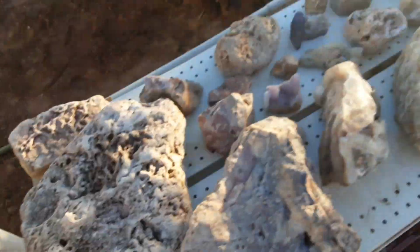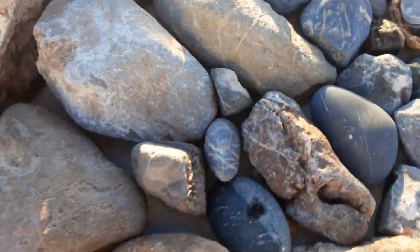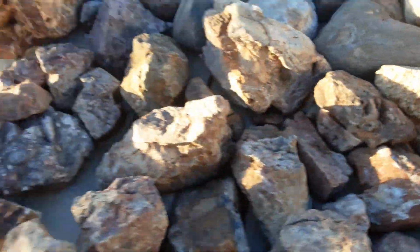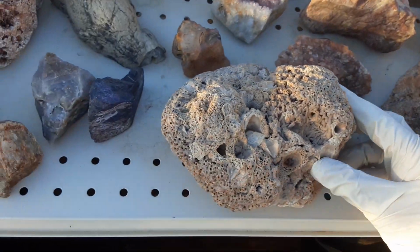So yeah, it's getting dark on me. Oh yeah, it's going this way. I wanted to show you these. Oh, and this right here too. That's it. That's what I was getting to, the Cora diamonds.